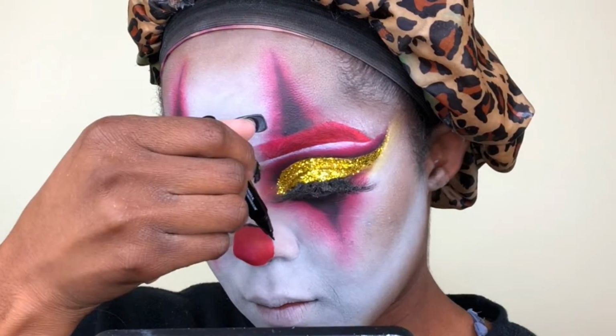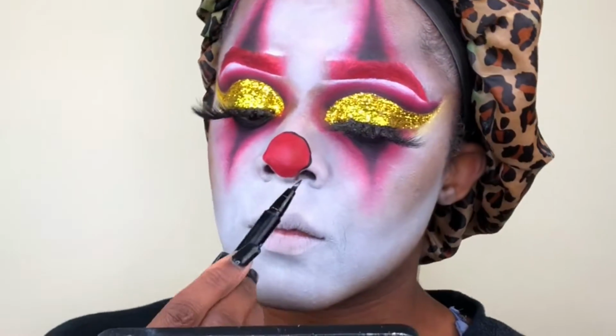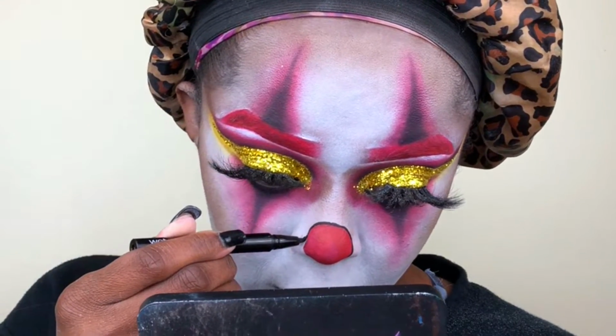To define my nose even more, I took my black Wet n Wild liner and I just outlined the circle portion of my nose. And this really just made it pop. It made it look like I actually had the little circle clown noses. It actually made it look like it was on there.